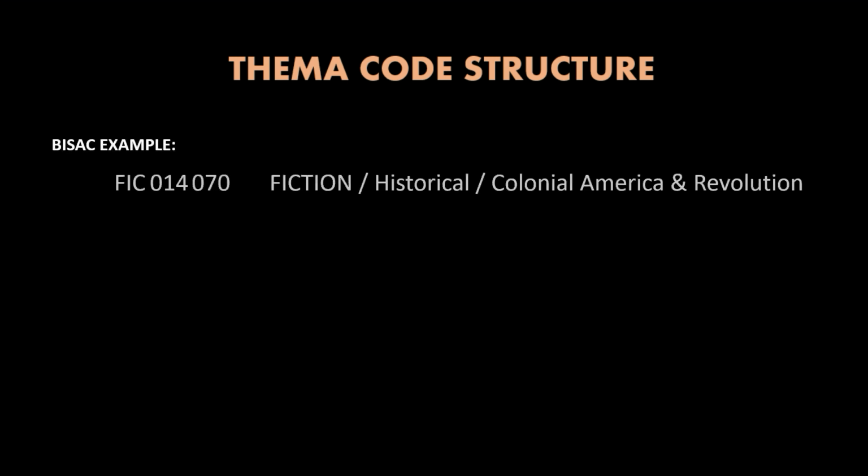In order to understand Thema coding and why it works as it does, it's good to compare to BISAC. So here is a BISAC code. Like every BISAC code, it consists of 9 characters. It begins with a 3-letter category, FIC for fiction, followed by 6 numbers. The next 3 numbers can be used to indicate subcategories. In this specific case, 014 corresponds to the category historical, while 070 represents colonial America and revolution.